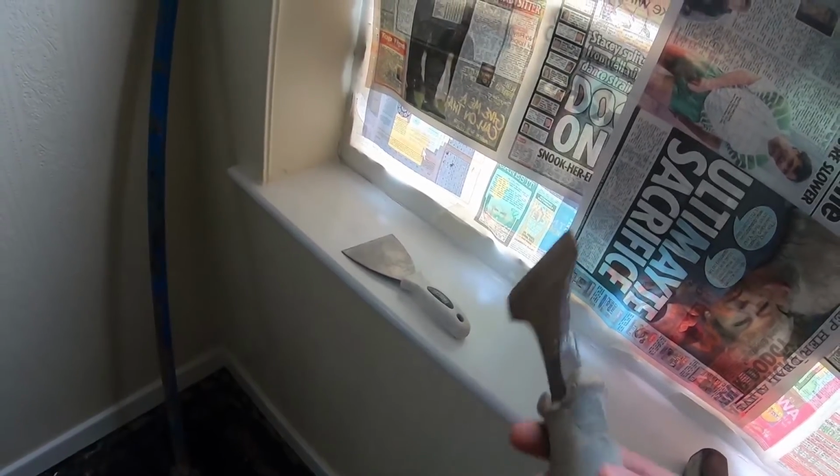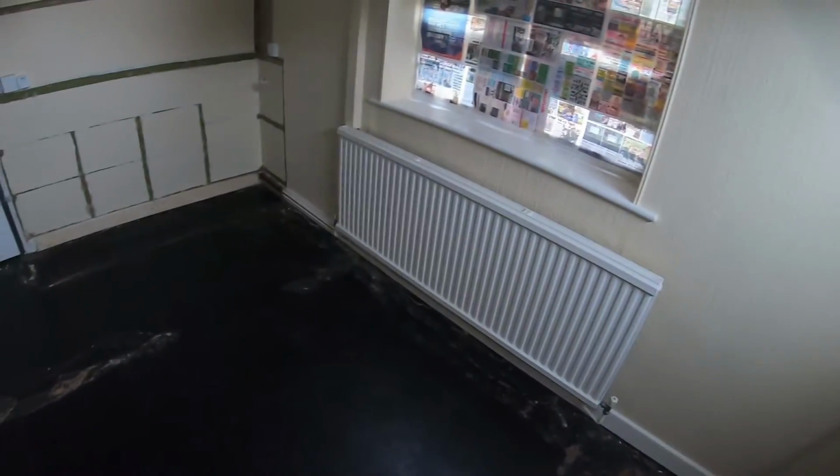So I've got an old chisel. It's still quite sharp. I have sharpened it before, and I'll just give it a little tap with a lump hammer, and this should come up.